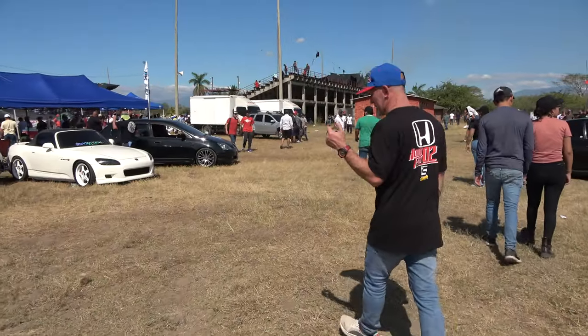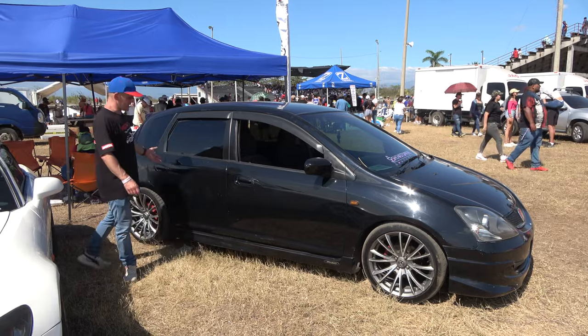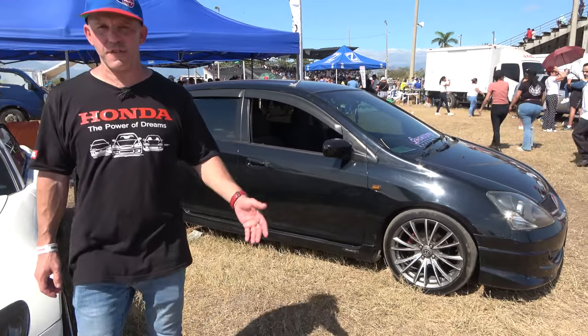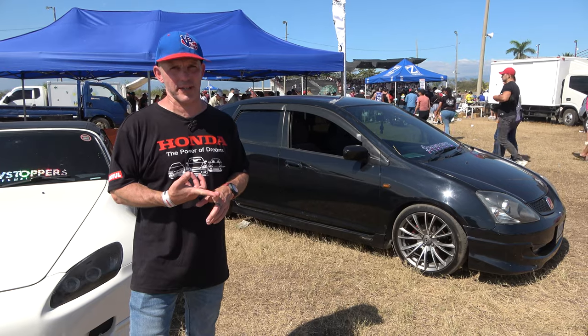You guys are gonna love this one. This is a real weird one. If I hid this door, you would say, hey, this is an EP3. It's not. It's an EU from Europe. EU is a five-door, like the EP3, but a 1.7-liter D-series, so not quite the same engine at all.